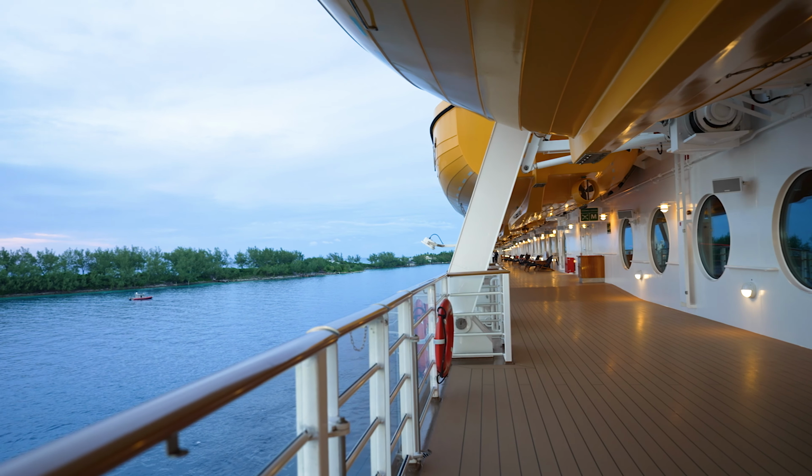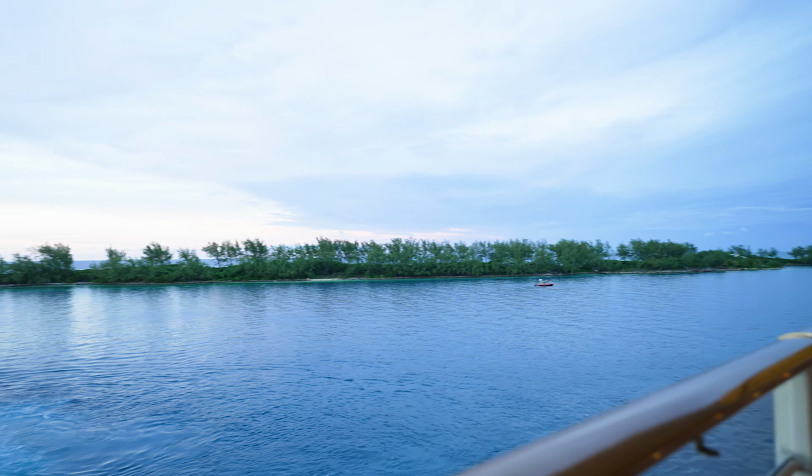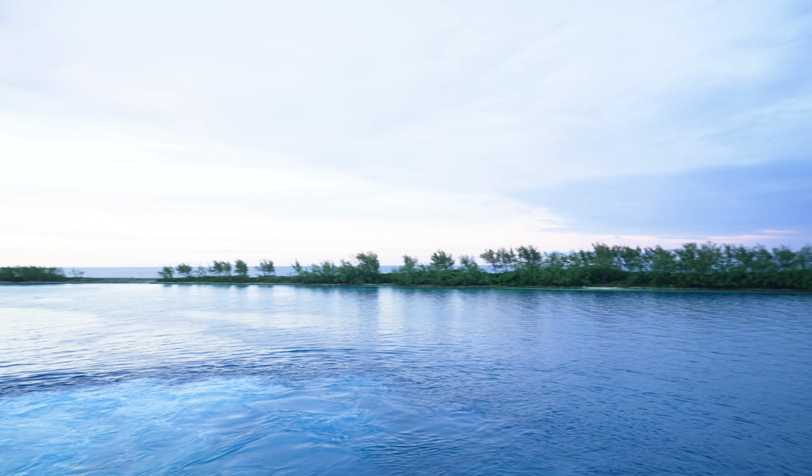And we are just heading out of Nassau, so here's the view. It is a beautiful night.